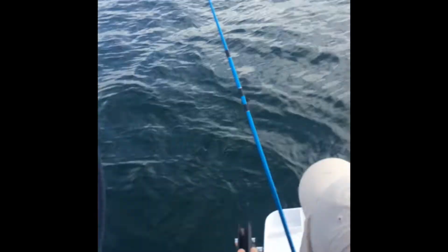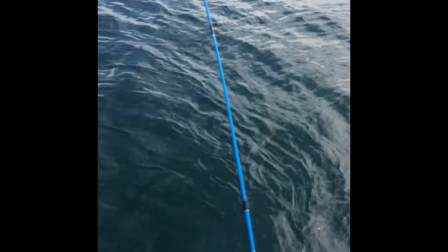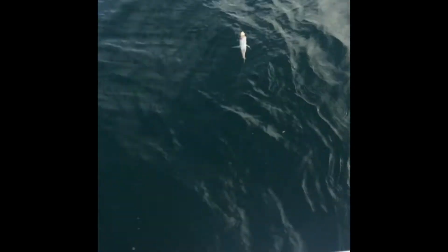Hey everyone, Brayden has a fish! Brayden has a fish on! Let's go, Brayden. Come on, reel him in. He's got it! He's got a little snapper! All by yourself! Good boy! In there. Good boy, Brayden.